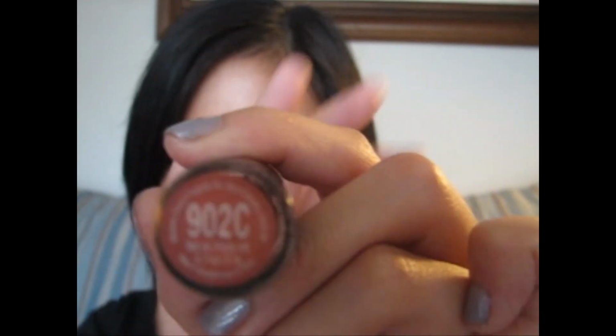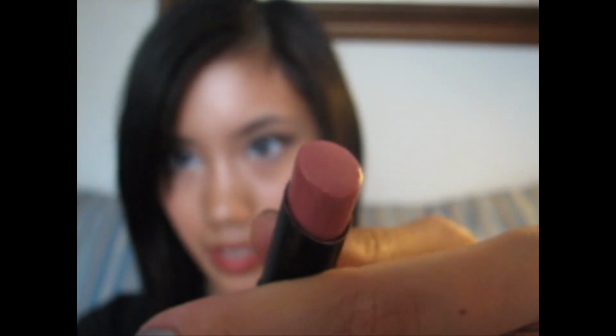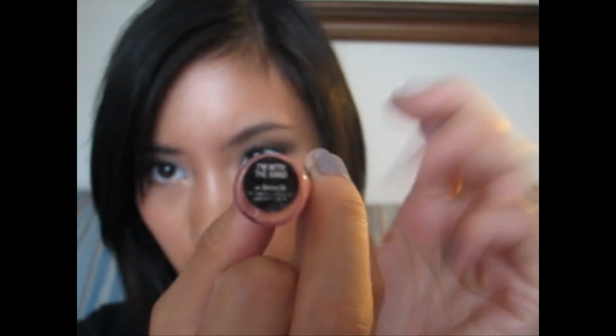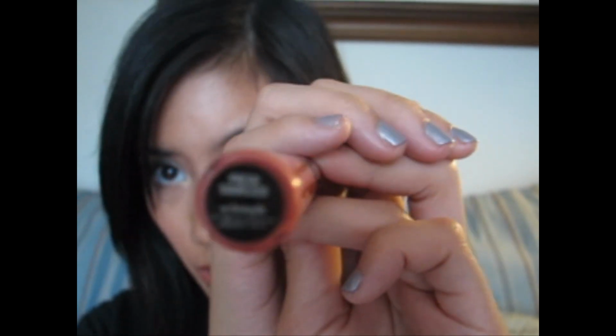My wet n wild nude colored lipstick, which is also called 902C. I always do that. Why do I keep doing that? My Benefit lipstick in Jingling, just a nice pink. And then my Benefit lip glosses that came from the Glitz Glam and Gloss thing during Christmas time. This one has I'm With the Band, and Fresh Squeezed, which is my favorite.